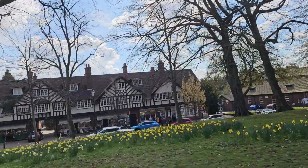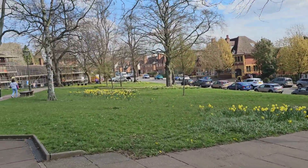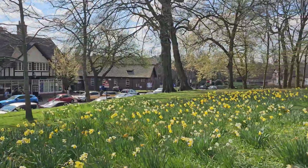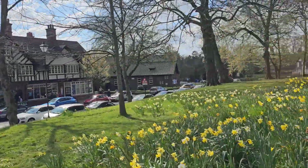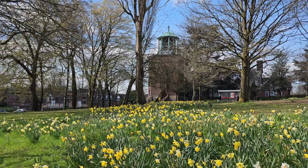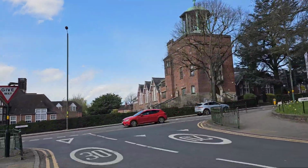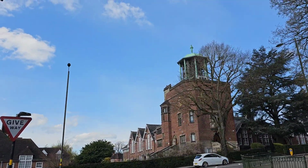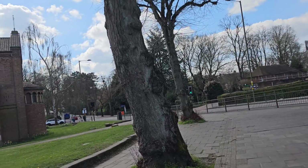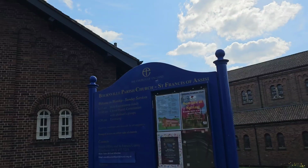So many daffodils all around, which is very pretty. And look at those white and black buildings over there. Oh, look at that with the church tower. I'll get it when we go back along there. That's beautiful. Whatever church that is, they're so beautiful with the bells all exposed. This is the church. Bournville Parish Church, St. Francis of Assisi.